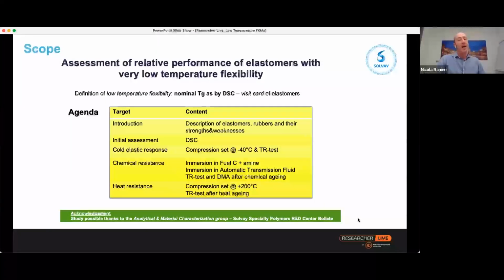The tools that I will use and will explain during this presentation are both techniques common for all polymers, but also some that are specific for elastomers, such as the compression set, the temperature of retraction test, the dynamic mechanical analysis. But before going into these details and also to see what are elastomers, what are rubbers, which kind of elastomers were analyzed and characterized in this study, let me spend just one word about Solvay, the company I joined in 2013.